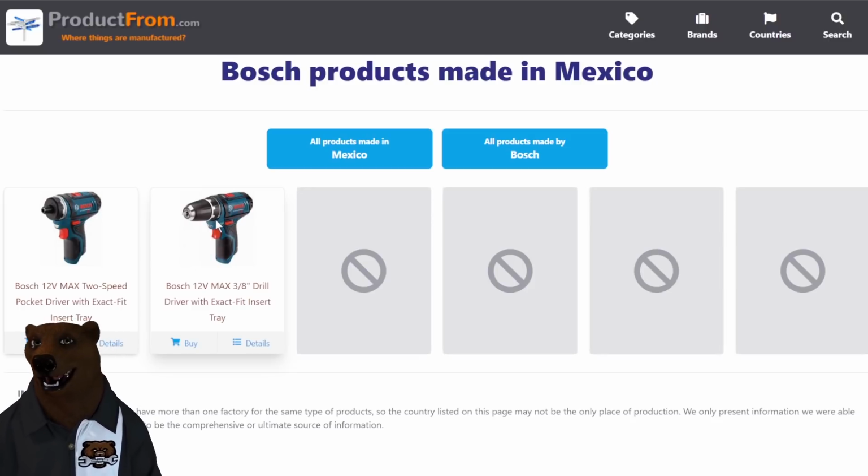A lot of people think, hey, I'm buying something from Bosch, it's made in Europe. A lot of them are made in China, a lot of them are made in Mexico. Check the packaging before you buy to make sure you're getting what you're expecting.